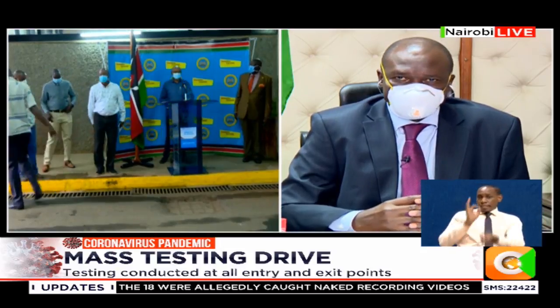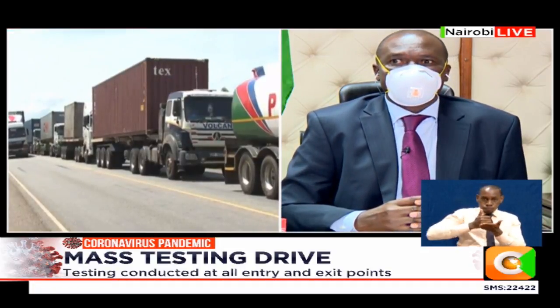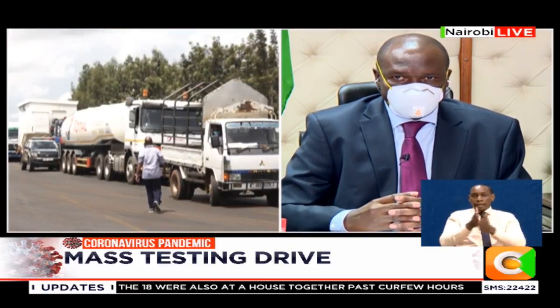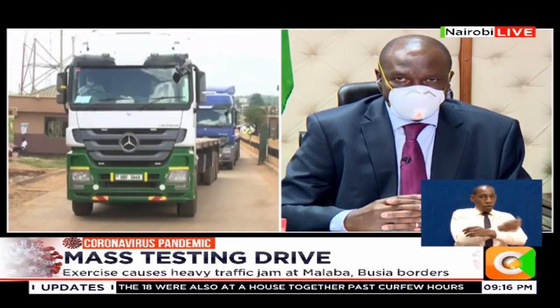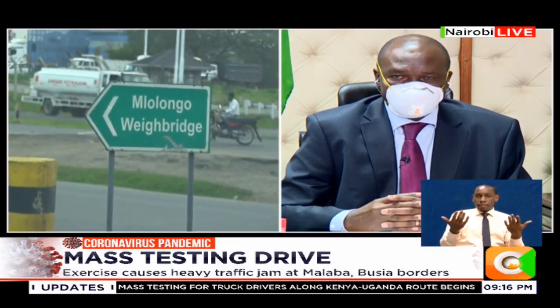In case a driver tests positive, of course, that is a person that is quickly moved into the isolation facility, as arrangements are made between the owner of the truck and the relevant government authorities to move the cargo, the truck and its contents to the desired destination.